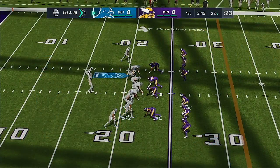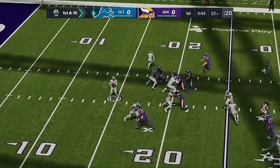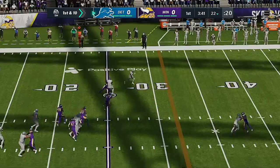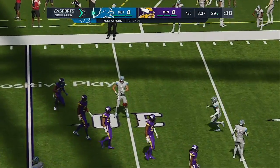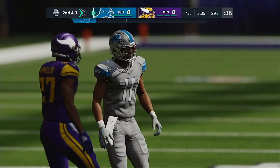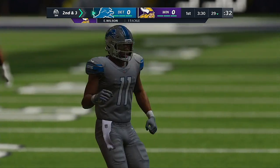Stafford and the Lions now have it 1st and 10 at their own 22. From the gun, he'll set up to throw. And a quick throw here, that's complete. And able to break one tackle, but then quickly brought down. But a nice little gain. 7 yards, the pickup there.